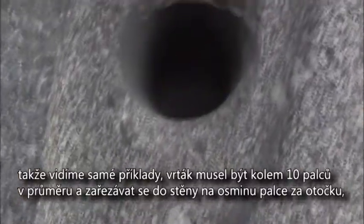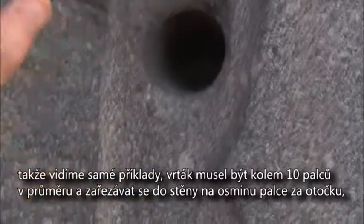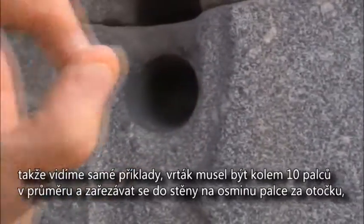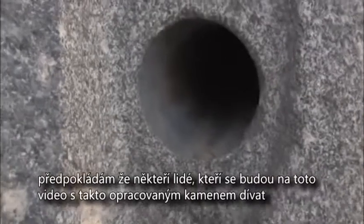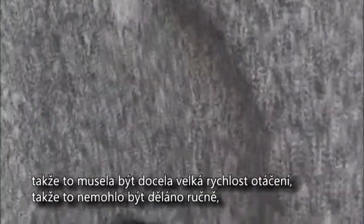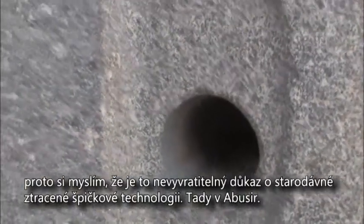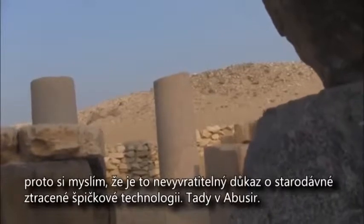And in this case we can't really see, but in other examples you can see that it's a drill which is hollow. The wall is about 1/8 of an inch boring through. And so I would guess, if we have any people watching this video that work with stone, 2 to 3 millimeters per revolution boring into blackish granite would be a pretty fast speed, and definitely not something you're going to be doing by hand in ancient times. This I think is definitely an example of lost ancient high technology here at Abu Sir, sorry, in Egypt.